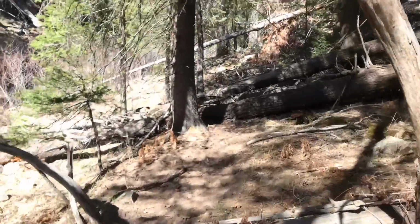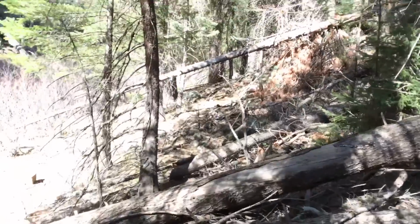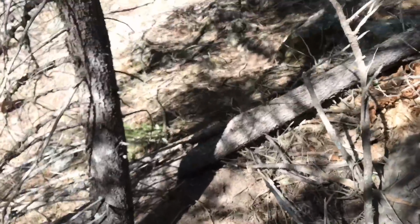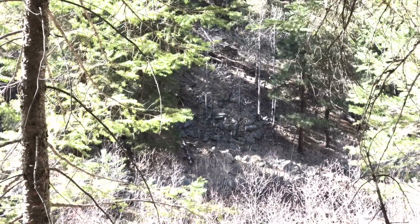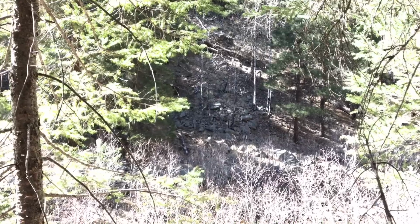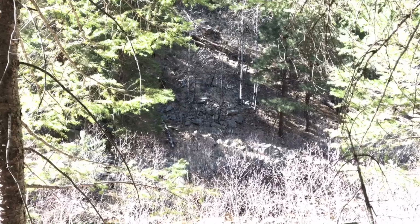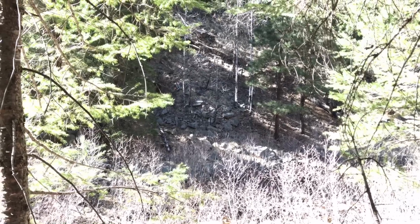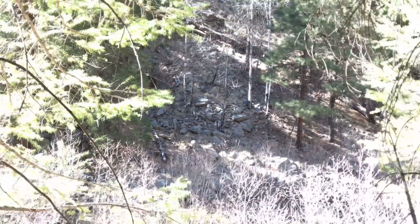Alright, I'm hiking at the bottom of this draw. I should have probably seen this antler earlier, but I was trying to watch my footing walking over these logs, but I happened to look over and see an antler. Can you see it? So let me hike over there and look at it. It looks like a 5-point just hanging on that tree over there. Shows up better when I zoom in. Let's go check it out.